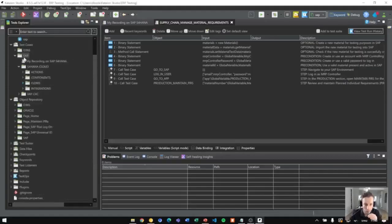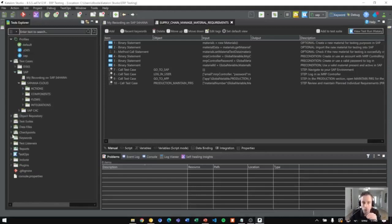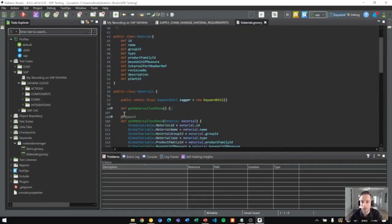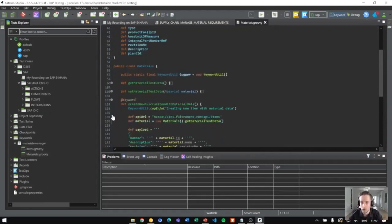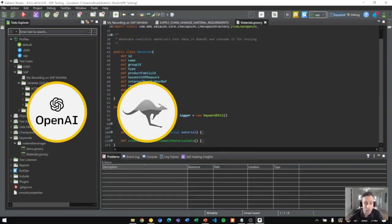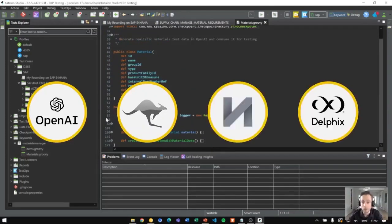So let's go back to the practicals. Here we'll show you around our materials package. It contains a Katalon custom keyword that we created that generates realistic test data for SAP applications by connecting to data provisioning services like OpenAI and others for synthesized data, or others via API for production synthesized data, which is extremely realistic as it uses our active production data as a starting point.